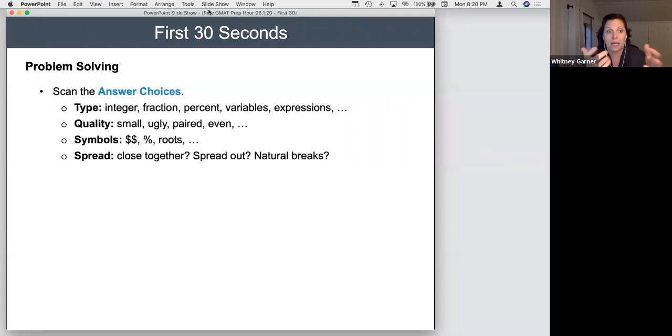I'm also going to ask things like, okay, are they small numbers, big numbers, ugly numbers, pretty clean numbers? Are some of those numbers paired up? We'll see what that means in a minute. Are they even, or some positive and some negative? The quality of the number. I want to take note of any symbols: percent symbols, degree symbols, dollar signs, roots, pi, weird notation that I'm not familiar with.